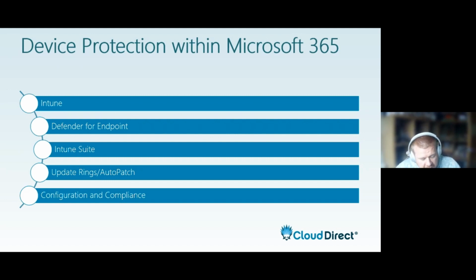Update rings and auto patch are a very important part of what we're trying to do to protect devices within the security and compliance suite, making sure that those deployments are getting out to the devices, making sure we can monitor who hasn't updated within a specified timescale, and just making sure that we're keeping everything up to date to circumvent any kind of zero-day threats that we might be wanting to get to.